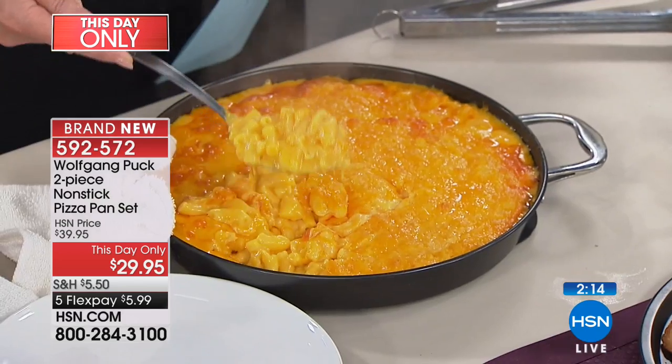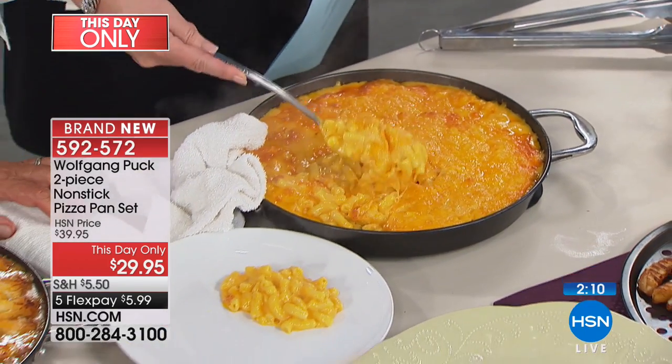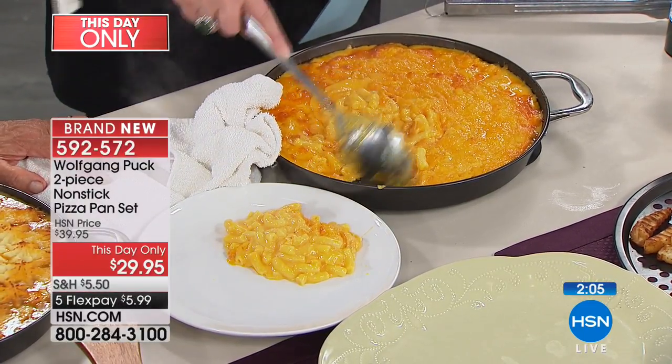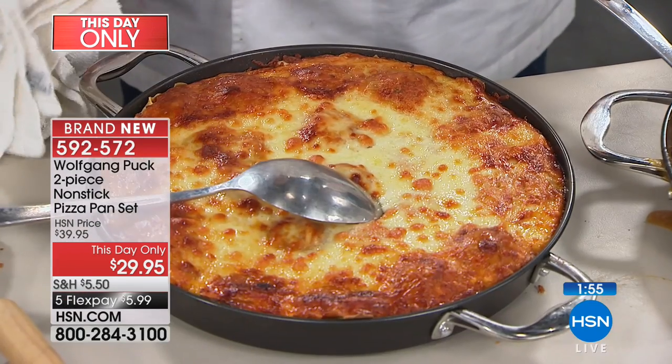Oh my gosh, you guys, look at this. And nothing sticking. This is non-stick. Exactly. Does that look ridiculous or what? Look at how nothing is sticking to this pan. Okay, now look at this. That is brilliant. I made a lasagna here. Oh, look how beautiful that is. Does that look fabulous?